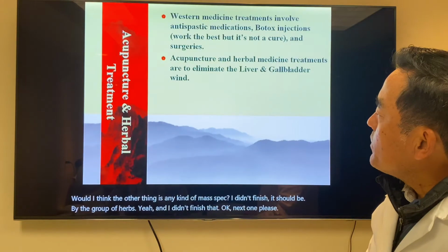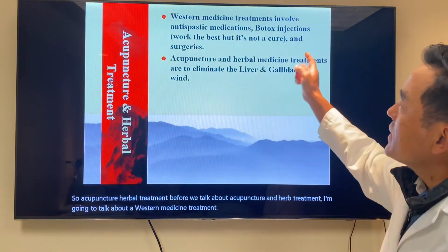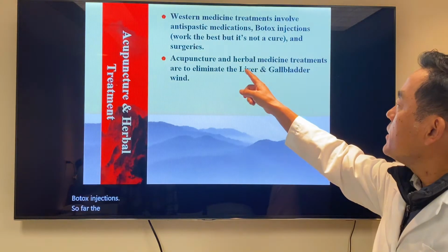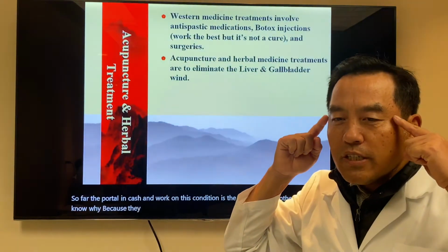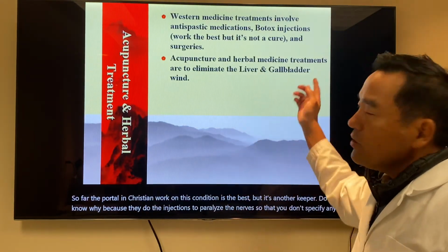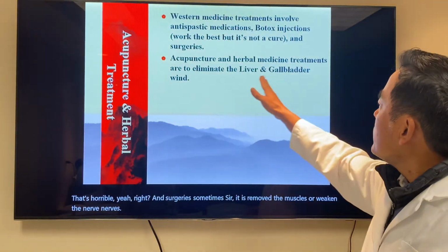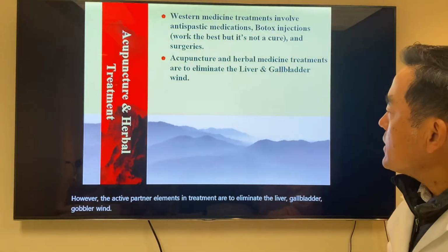So, acupuncture and herbal treatment. Before we talk about those, I'm going to talk about Western medicine treatment, which involves antispasmodic medications and Botox injections. So far, Botox injection works on this condition the best, but it's not a cure. Do you know why? Because they do the injections to paralyze the nerves so that you don't spasm anymore. That's horrible, right? And then surgeries: sometimes surgery just removes the muscles or weakens the nerves. However, acupuncture and herbal medicine treatment are to eliminate the liver and gallbladder wind. Okay, next slide, please.